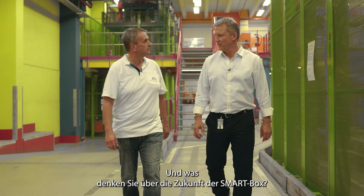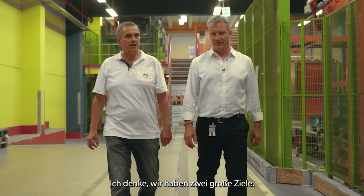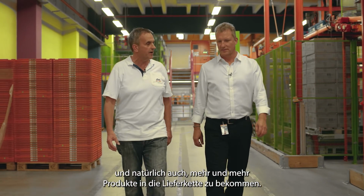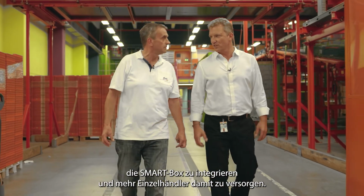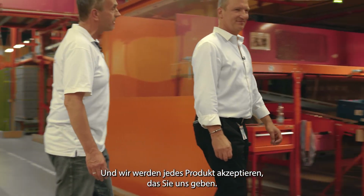So what do you think on the future of Smartbox? I think we have 2 big goals. First of all, to increase our community of Smartbox users and of course to get more and more products into the supply chain. That's exactly what we are trying to do, to bring more categories into the Smartbox and to push it into more retailers. And we will accept every product you will give us.